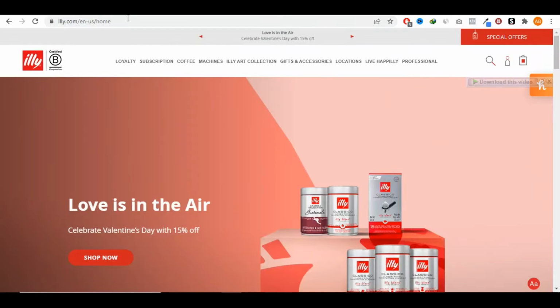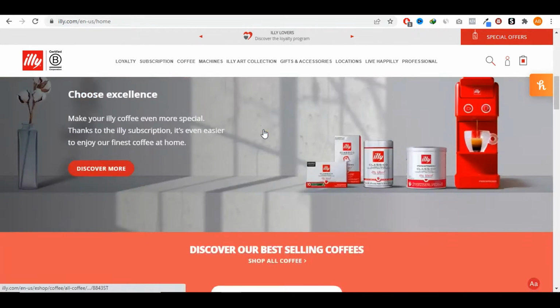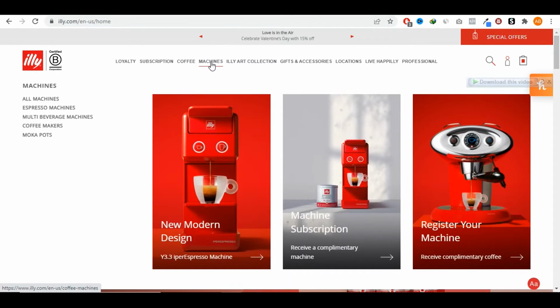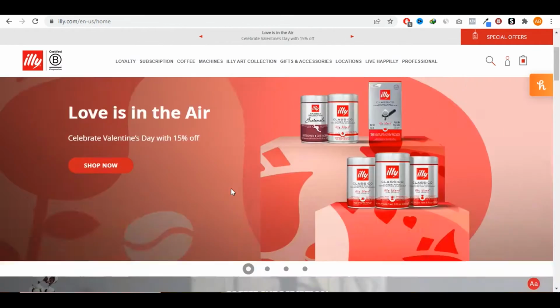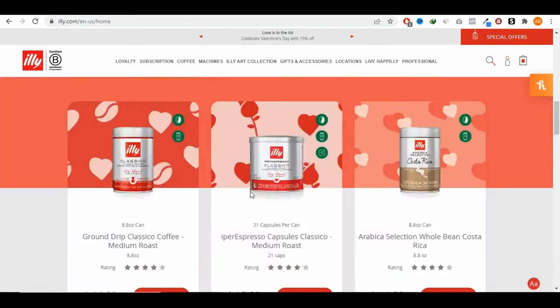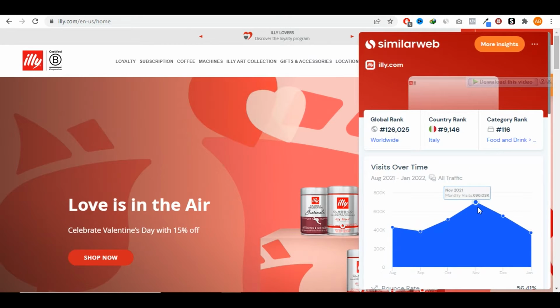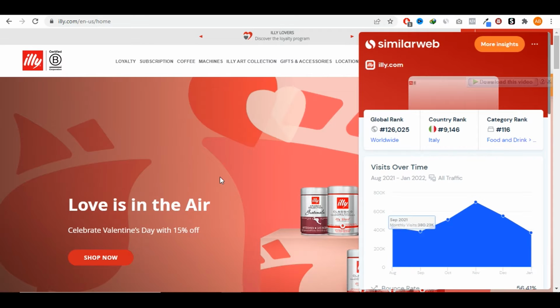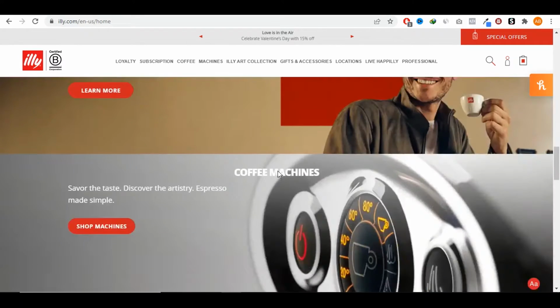If we look at the second website, illy.com, this is similar to the first one. They sell coffee related products, but they sell a bit more. In addition to offering a subscription plan and coffee products, they also sell coffee machines and a bunch of different products as well. And just like Death with Coffee, this website is very successful in its niche, right? If we look at some of the traffic stats, they also generate close to 500,000 visits per month. This one seems to be fluctuating a little bit more, but it's around the 500,000 monthly visits. So both of those websites are clearly making a nice income from the coffee niche.